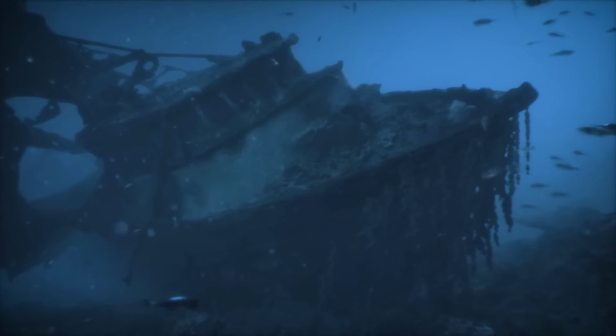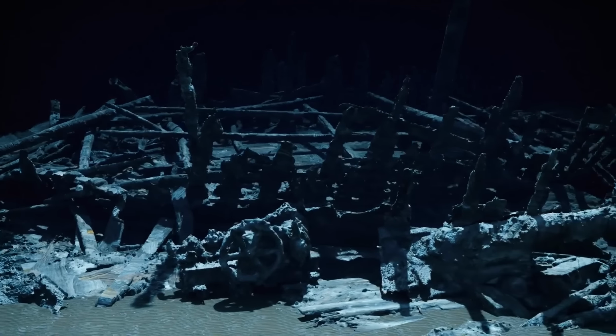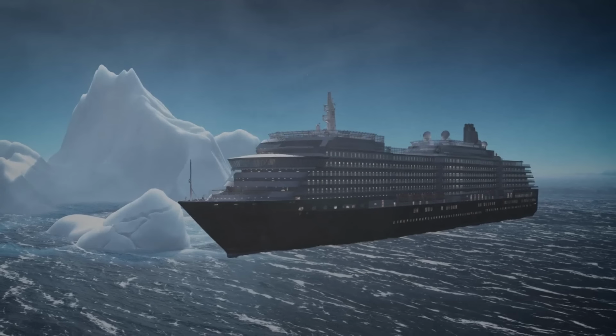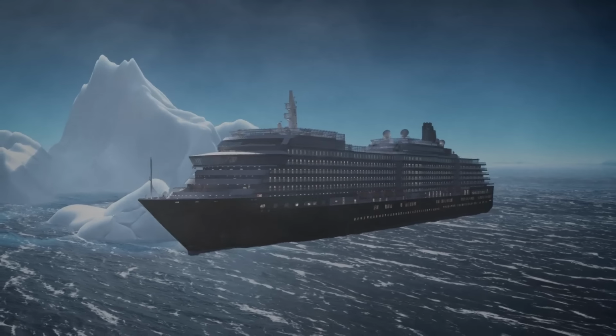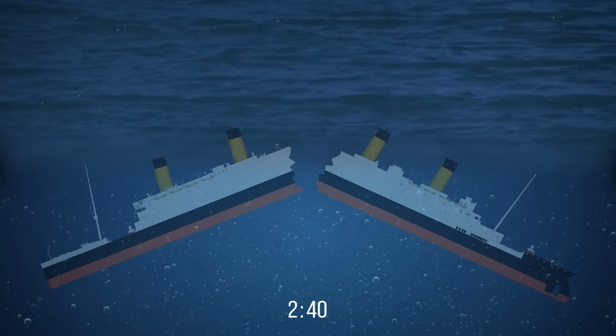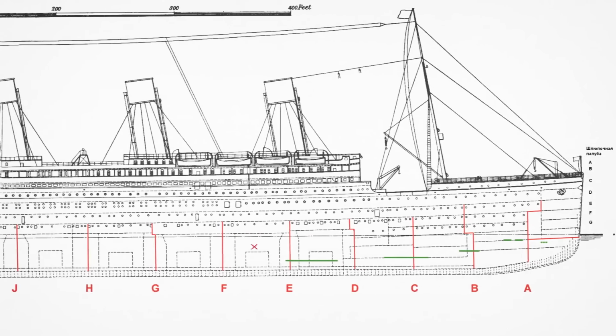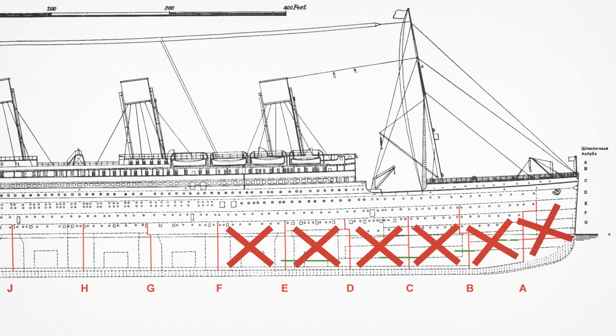The bow of Titanic remained intact when it hit the seabed, but the stern was completely mangled. When the famous ocean liner hit that iceberg, things got really messy. It took the future movie star a whole 2 hours and 40 minutes to submerge completely. The collision let water flood 6 out of 16 watertight compartments.